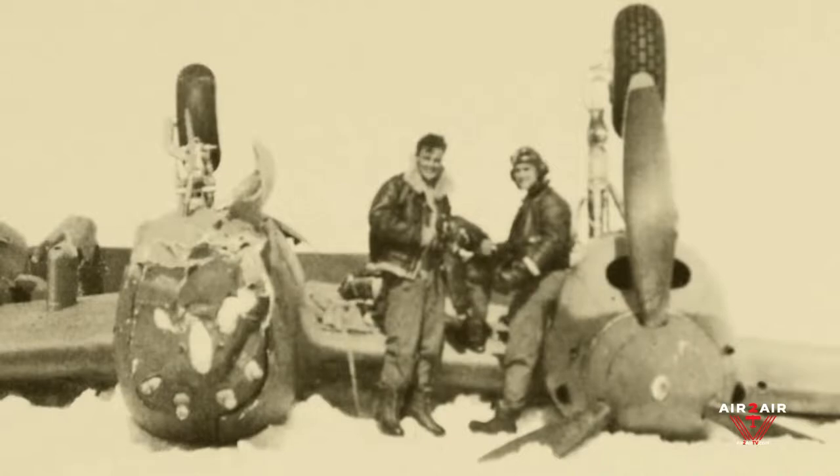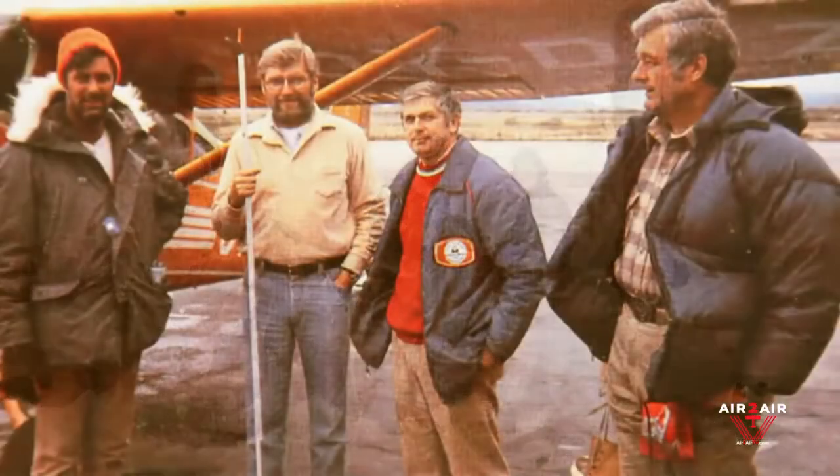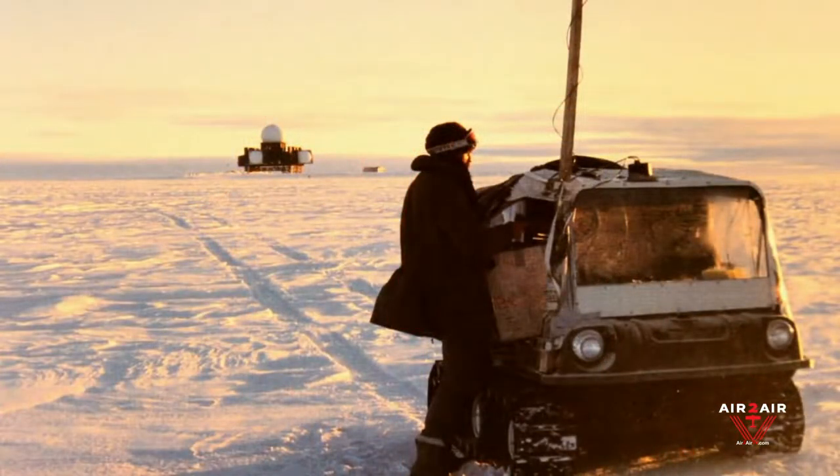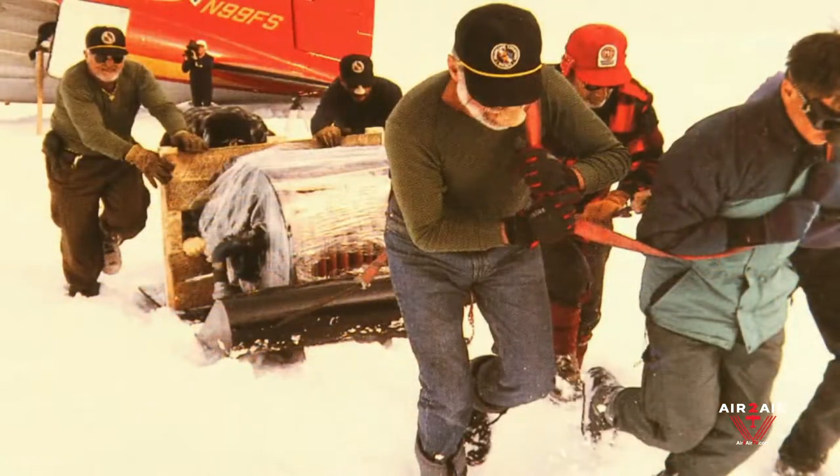So Pat went up four or five times to try to locate them. He finally found them in 1988 using subsurface radar. And then that's when I got involved. I read about it, and I provided this DC-3 with skis so we could go back with a bigger group in '89, '90, and '92. And it was an adventure of a lifetime.